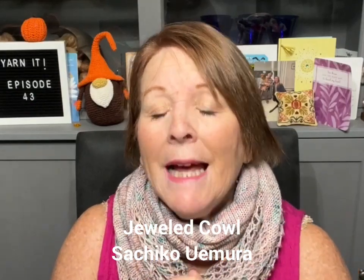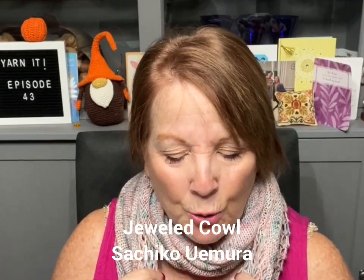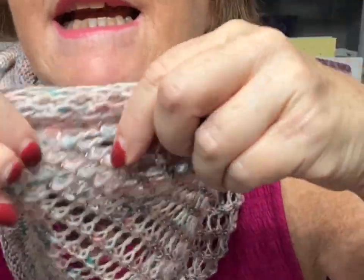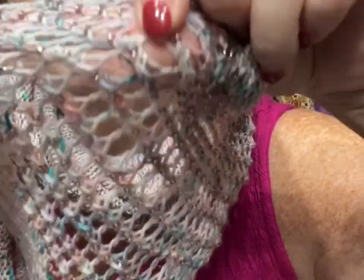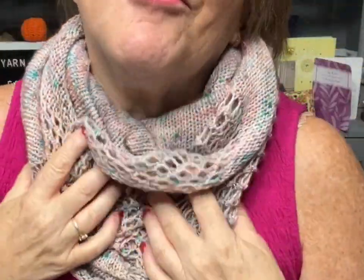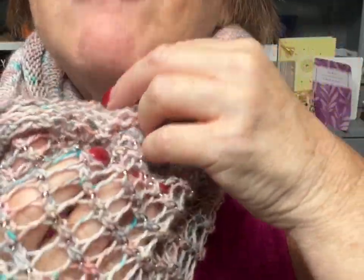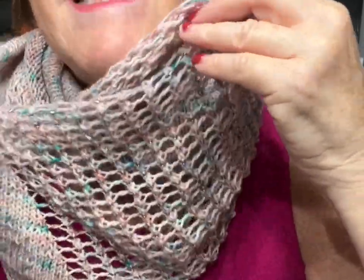So it is called the Jeweled Cowl. Let me see if I can say her name. I'm sorry, I'll probably put it up later. It's by Sachiko Umura. And it is a beautiful lacy cowl. You can't see, but there are beautiful beads in here. The camera doesn't do it any justice. I've tried so many times to get these beads to show up, but in real life, they are prominent. A lovely bead. And then it's just this one little section, and the rest is just knit, knit, knit. So it takes longer because putting on the beads is a process, but it's so worth it.